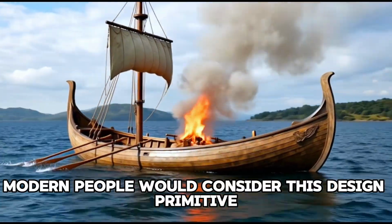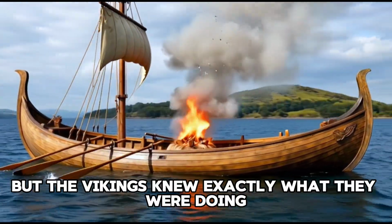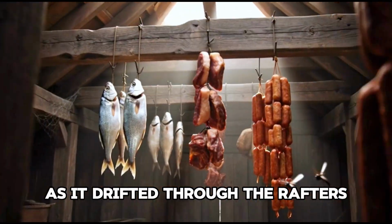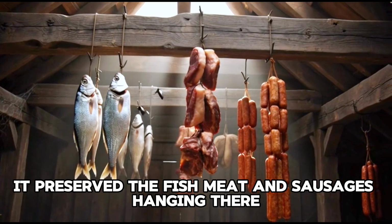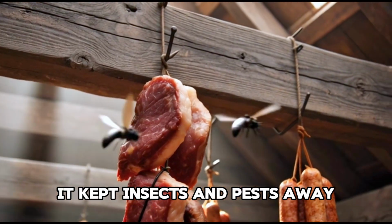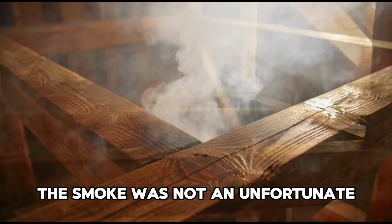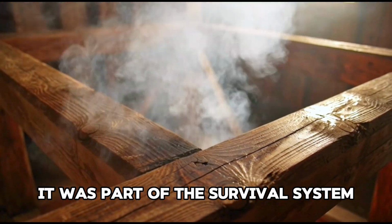Modern people would consider this design primitive or even dangerous, but the Vikings knew exactly what they were doing. The smoke served multiple purposes. As it drifted through the rafters, it preserved the fish, meat, and sausages hanging there. It kept insects and pests away. It treated the wooden beams, protecting them from rot. The smoke was not an unfortunate side effect of having no chimney. It was part of the survival system.